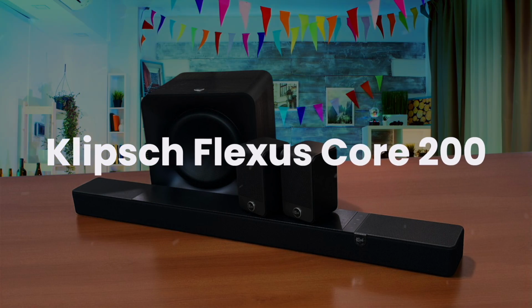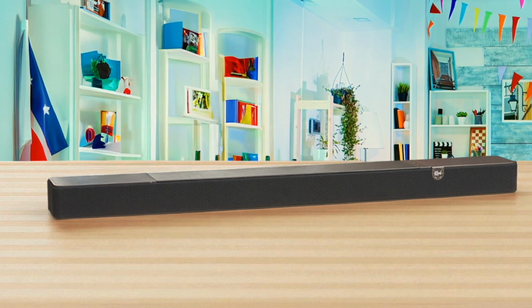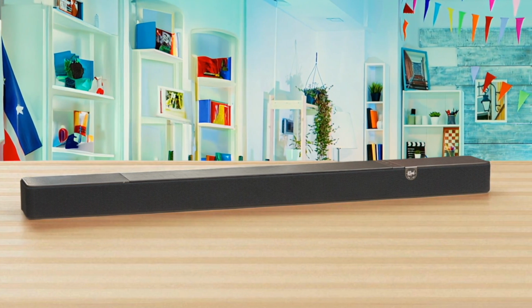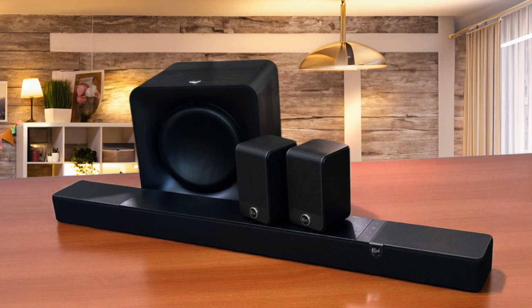Klipsch Flexus Core 200. This bar is definitely solid, with clear dialogue, good bass for its size, and a wide soundstage that's great for TV and music. But it's missing some key features. No HDMI input, no DTS support, and the Atmos height effects are just okay. It's also a little limited if you want to add more speakers later.